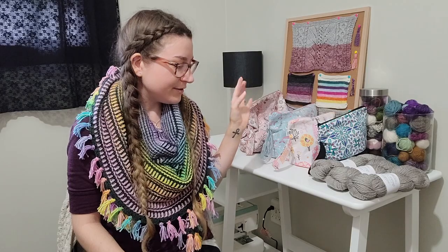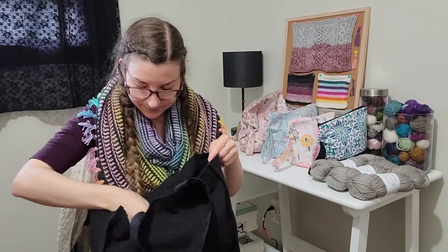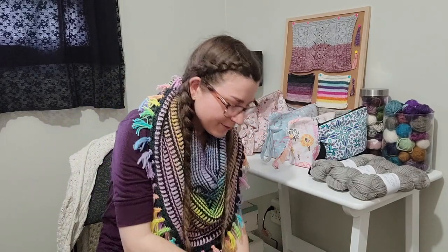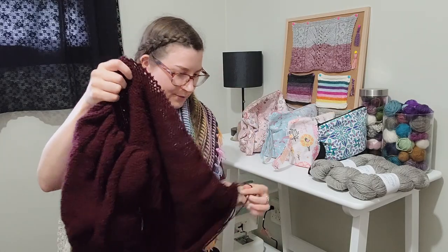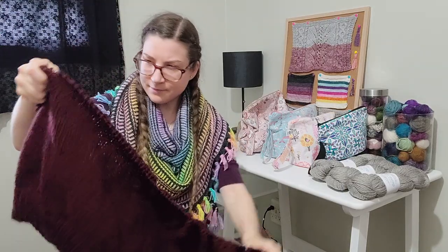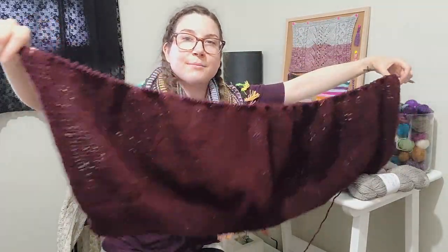And then moving into works in progress, on the note of the Simple Hug Cardi, I've got another one on the needles here. This one is for my younger sister. Let's see if I can get it out of the bag here. I cast this one on a couple of days ago, and I've done quite a bit of work on it. It's just pretty mindless knitting back and forth. It starts from the bottom up.